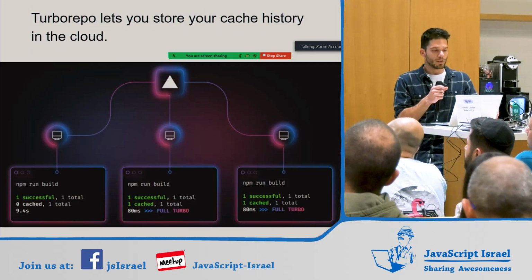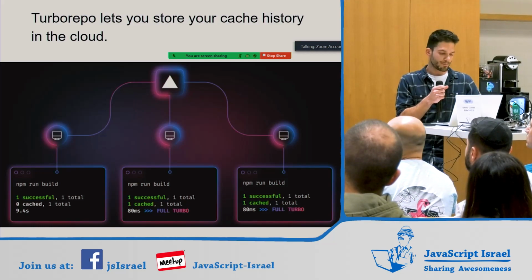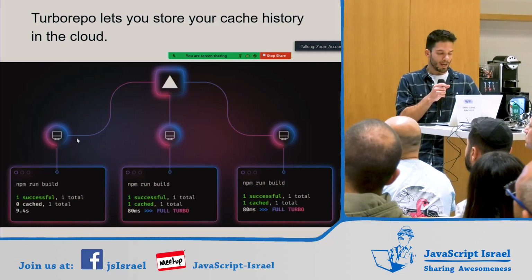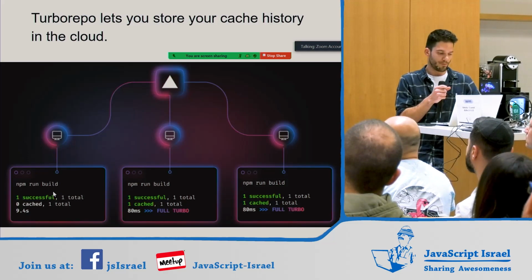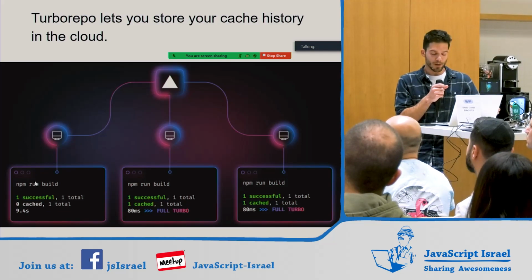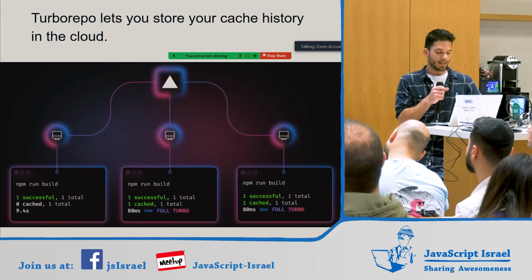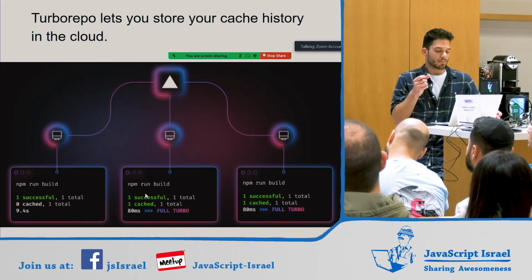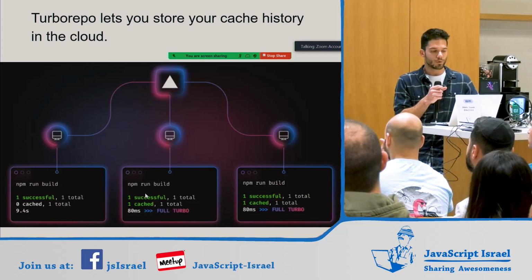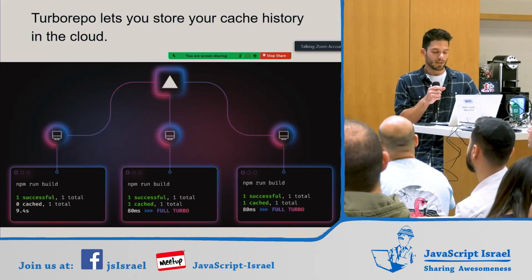So instead of that, Turborepo lets you store the cache history in the cloud. In the example that I took from the documentation here, one person ran npm run build, and he built it, the first one here. Then another person in the same team or in a different team or whatever, runs the same build again, and it doesn't need to do the whole build from scratch. You just use the cache in the cloud.